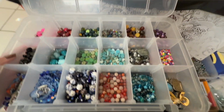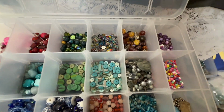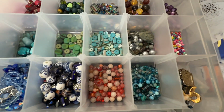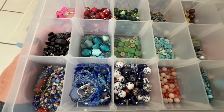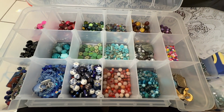All right, let's go over here and look at some of my jewelry supplies that I use. I thought that might be kind of fun to share. This is actually where I started, and of course I've added to it since then. I started out with just collecting different kinds of glass beads. I don't use anything plastic. It has to be glass. Whatever I buy, I try to sort by color so that I can find things easily. But this was actually my first original box.